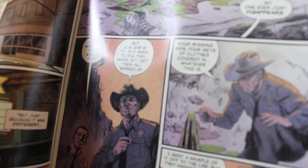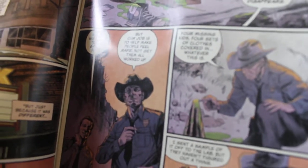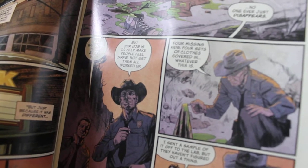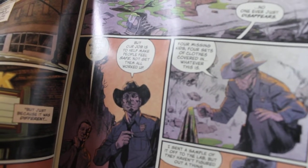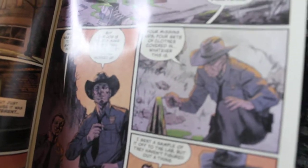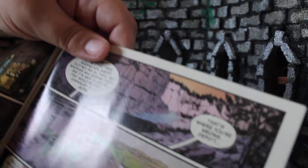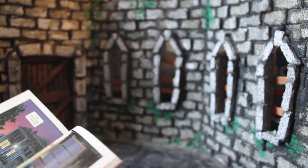None of the police officers are in any relation to Hopper, as far as I can tell. So these are all 1950s cops of their time, and they're trying to solve the mystery. And good little landscape shot there.